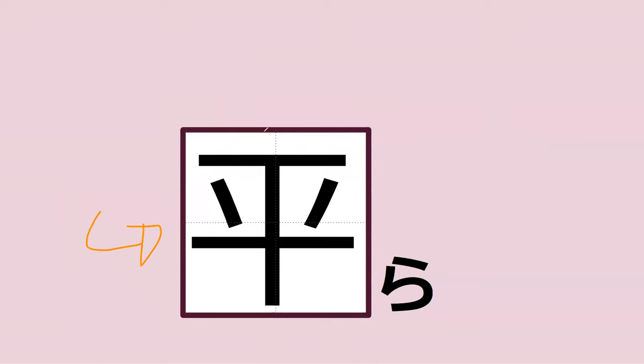Do you remember how this kanji is read? Hira? Good guess. It's actually taira. What does taira mean? Taira means to finish off. That would be tairageru, so that would be the verb. What does the adjective mean? This taira means flat. Perfect.